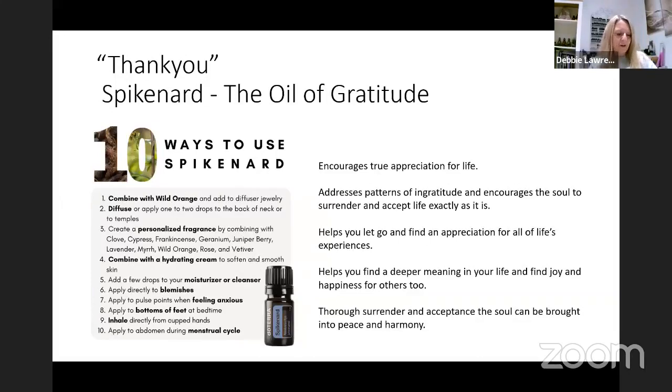Now for thank you, I had to go for spikenard, the oil of gratitude. And I'm aware that a lot of you might not have spikenard. It's an unusual oil, and it's an unusual smelling oil as well, actually. It's mentioned a lot in the Bible, spikenard, or you might see it mentioned as nard, and it was the oil that Mary washed Jesus's feet with.